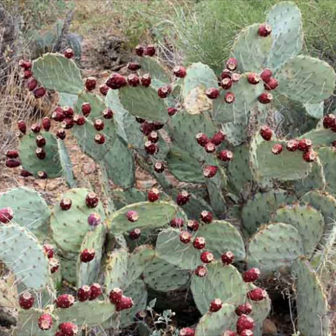This species is used for a variety of things. The fruits are referred to as tunas, and they are eaten by humans and animals. They also are used to make a red dye. The pads are used as a food source, nopalitos, with the spines removed, of course.